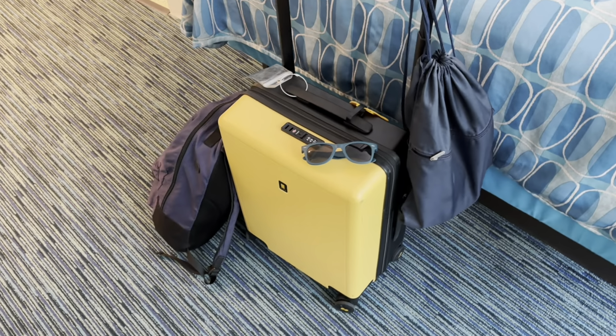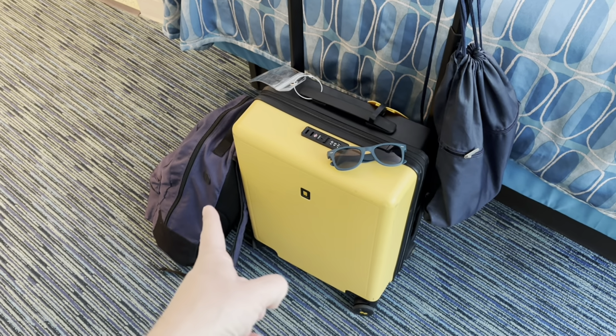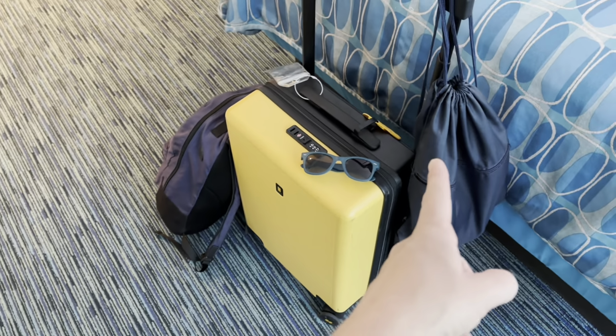Organization is key on a day like this. This is the bag I will be checking into the hold on my flight. This one is coming on board with me, and this little bag here is for my day by the pool.